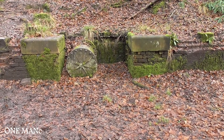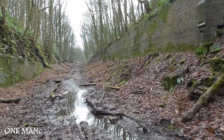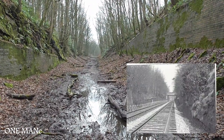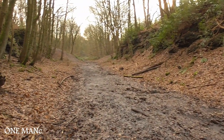Wonder if it was capped to go under to come up again. Here we are, we've reached the other end where the tunnel finishes. Can you see the abutments at the side? And you can also see where they've chipped away at the rock and put those bricks strategically underneath. Very nice. Yep, there she is looking back. And there she's looking forward.